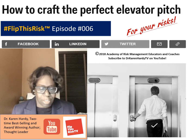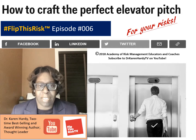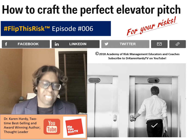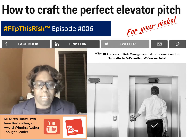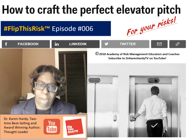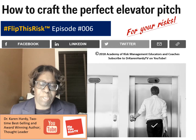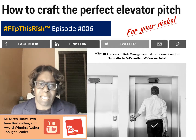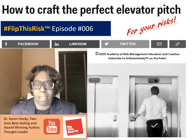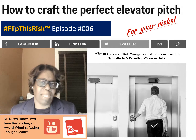The elevator pitch is famous for being used within professional and business settings where you're supposed to be able to summarize your pitch so quickly that you can effectively get your point across in an elevator ride. That comes out to be about 30 seconds. So between one floor to the next, you have about 30 seconds to pitch your idea, your project, whatever it is that you're trying to convey to someone else. You have a 30-second window to actually make that happen.